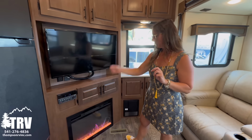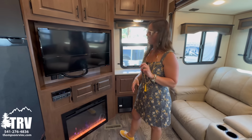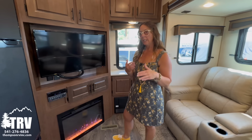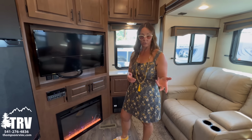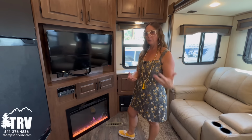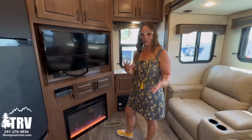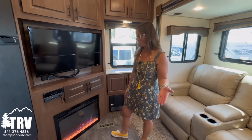The fireplace, that's something that we option in here at Thompson RV, especially when you are somewhere like I was at the beach, where you need a little bit drier heat. The fireplace does work as a heater. You can also run it just for ambiance, but it gives off a drier heat than propane heat. So especially when you're somewhere damp, like the beach, it's going to dry the air out a little bit more. You do have to be plugged in to operate it because it is 110 only.